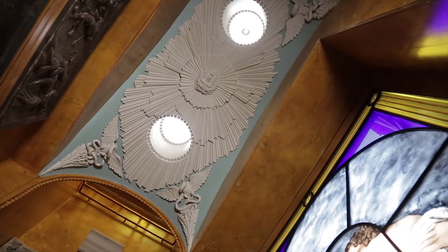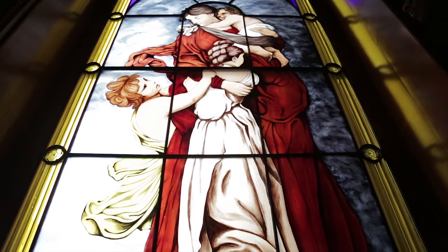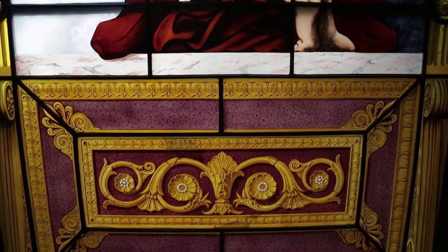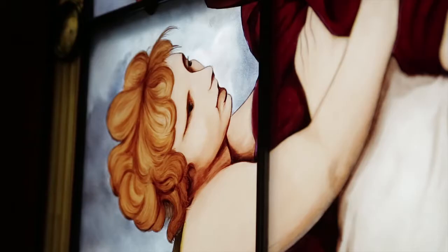But the highlight is a fine painted glass window commissioned by Soane. Depicting the figure of Charity, it's based on a painting by Sir Joshua Reynolds. The original glass painting was done by William Collins, a leading 19th century glass painter. However, none of what you see today was present when I joined the museum 30 years ago.